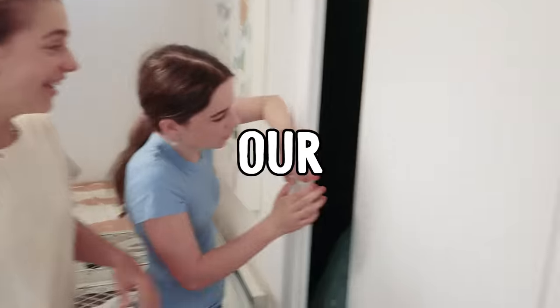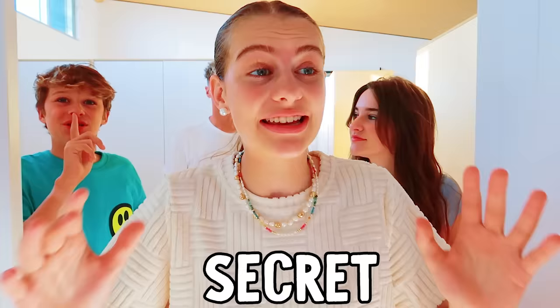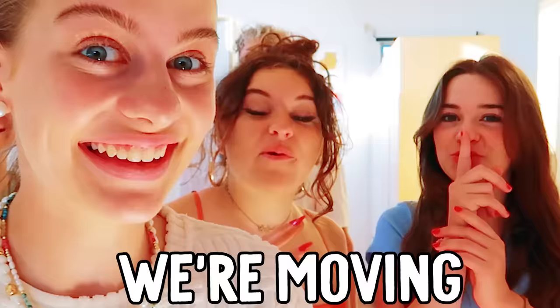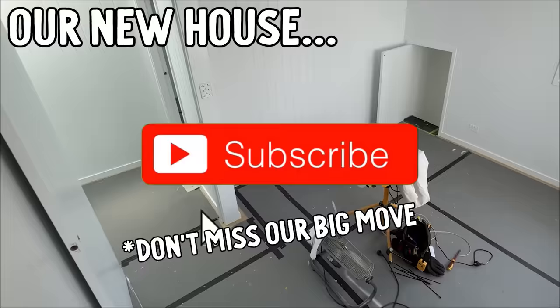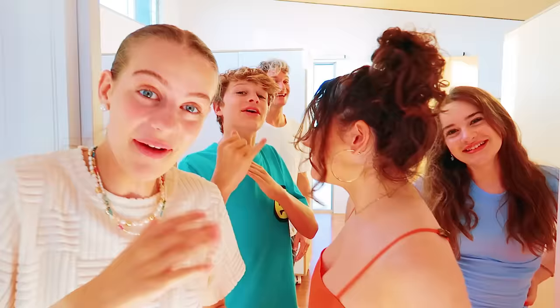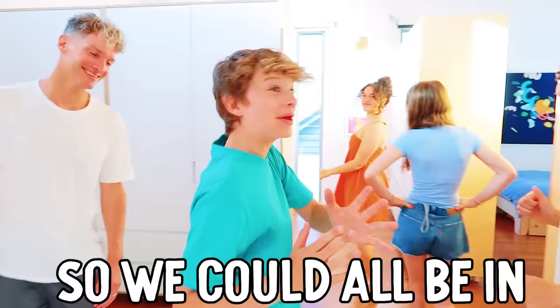A secret room in our bedroom that we've never told you about. Plan was if a bad guy ever broke in, we were all hiding in this room. That's why I had to keep it a secret from the internet. But because we're moving from our small country town to the biggest city in Australia, we're going to show you the secret room. So come on in to our super weird room that we designed when we were little so we can all be in one big room.